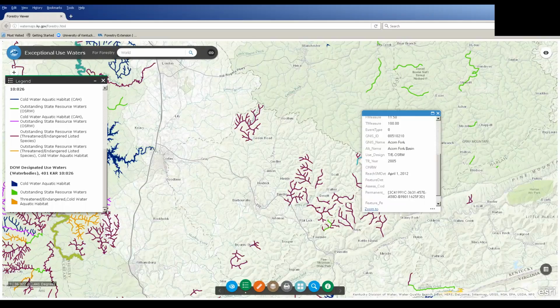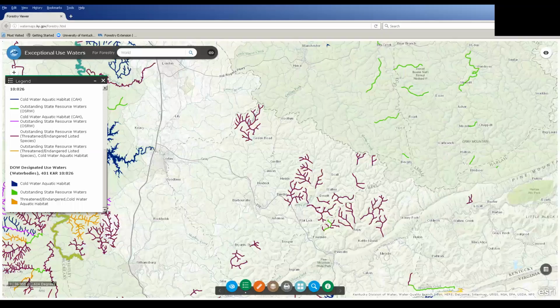And so you can look at this section here that says use designation, and it says T&E, that means threatened or endangered, and this OSRW, outstanding state resource water. So if there's a harvest that's going to take place on one of these creeks or streams, you're going to need to implement, or I'd recommend that you implement, best management practices to protect water quality that go above and beyond what the BMPs say, because if there's any sort of harm that decreases the species within this stream, whatever they are, mussels or fish, you could have major liability issues with the state or federal government. So those loggers and landowners that work in these areas need to be extra careful and extra diligent to protect their water quality.